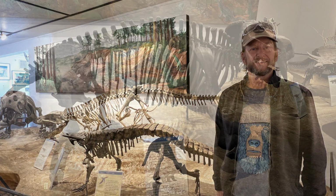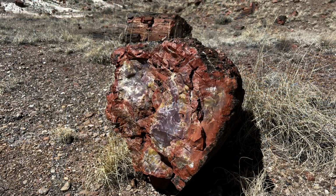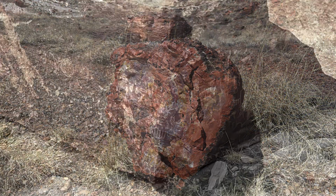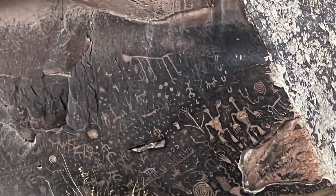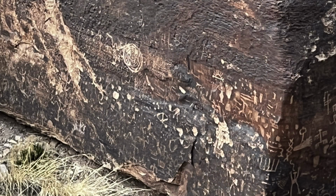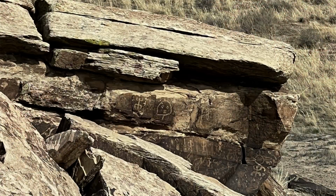They've got some amazing fossils out here and some beautiful examples of the petrified wood and petroglyphs. They've got some amazing petroglyphs in this area. So if you're into science and history, I advise a visit to the Petrified Forest National Park. It's a fun place to visit.